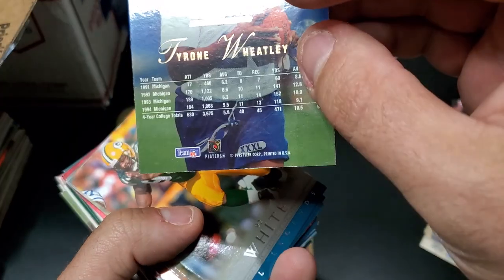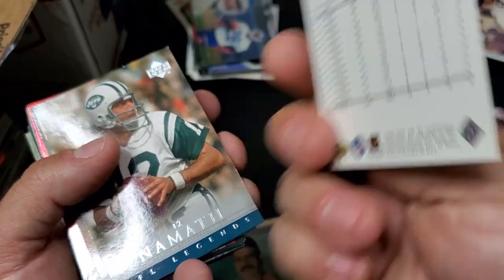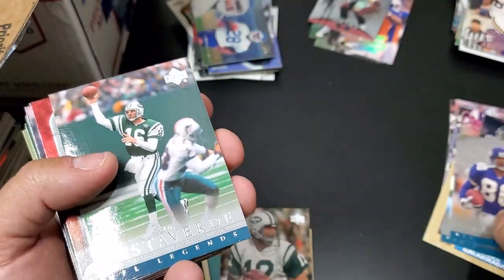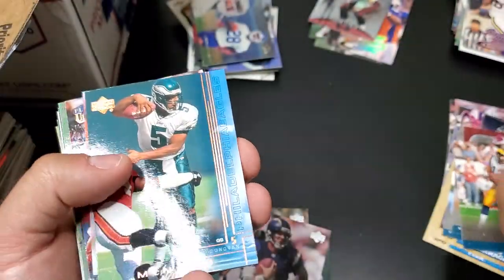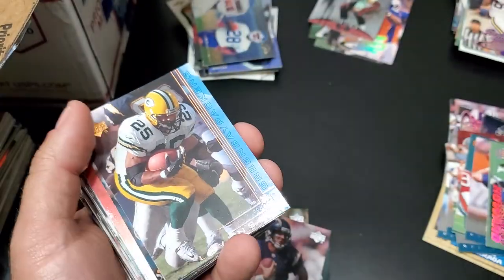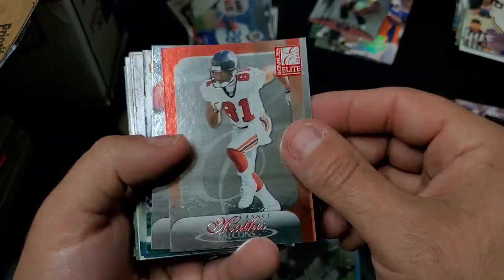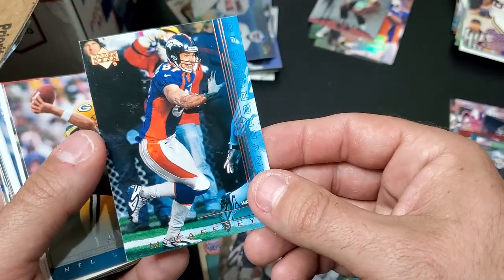Tyrone Wheatley. Yep, that was his rookie. Good old Reggie White. Namath. Chris Carter. Testaverde. Tony Gonzalez. Harbaugh. Kurt Warner. McNabb. Bledsoe. Tim Dwight, Desmond Howard, Dorsey Levens, Mark Brunell, Terrence Mathis, Rich Gannon, Ed McCaffrey, my favorite Bronco of all time.